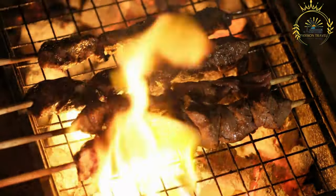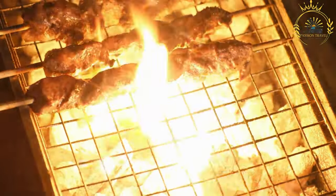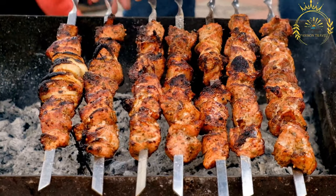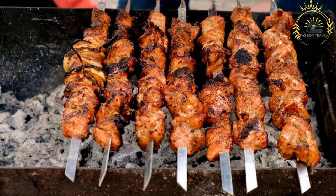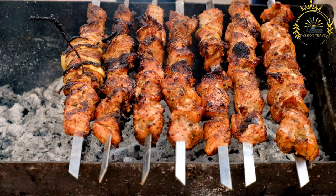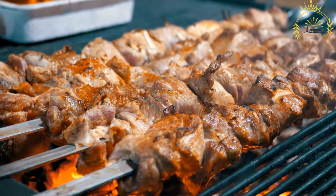Onions and tomatoes. Sliced onions and tomatoes are commonly served alongside suya to provide freshness and a cooling contrast to the spiciness. Yaji sprinkles. Additional sprinkles of the suya spice blend can be added for those who want an extra kick. Cultural significance. Suya isn't just a food, it's a cultural experience.